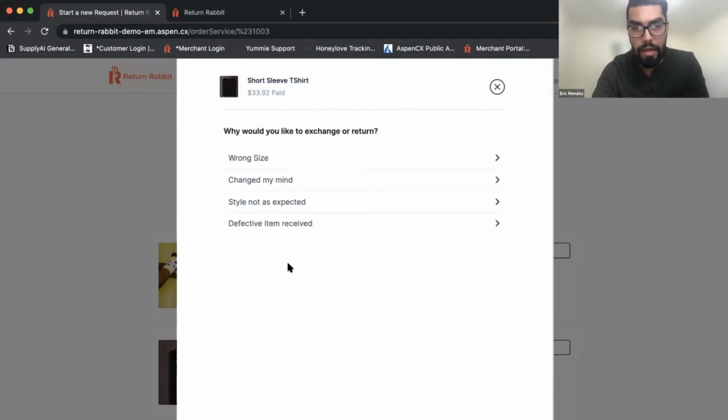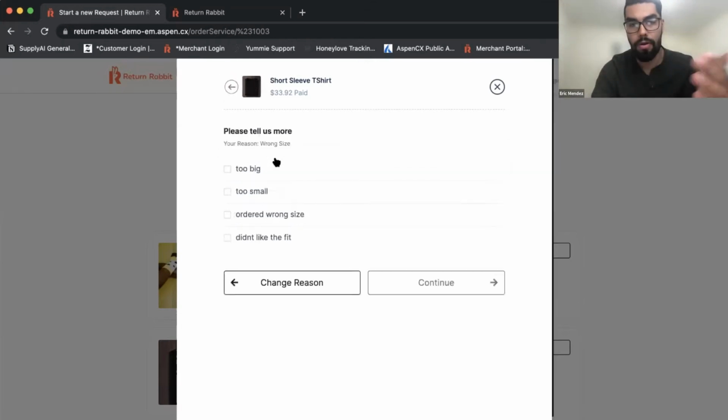So right off the bat, you'll see 4 different return reasons. Again, these are going to be completely customizable to your brand. You could have these match your brand voice, and then you could collect more information by having sub reasons on these as well. So we'll go through a few of them so you could see how customizable they could get. So for example, the wrong size: things like too big, too small, ordered the wrong size, didn't like the fit. Again, you could match these to your specific products or to your brand voice.